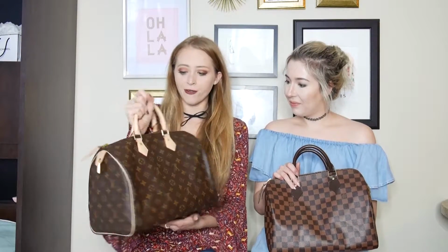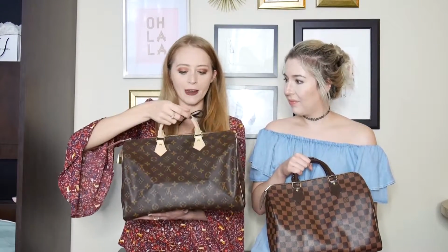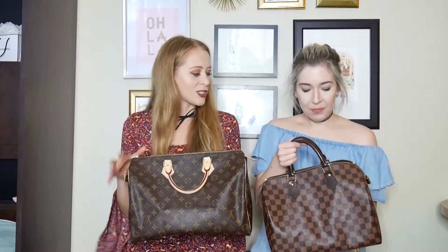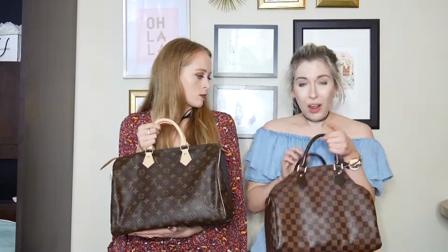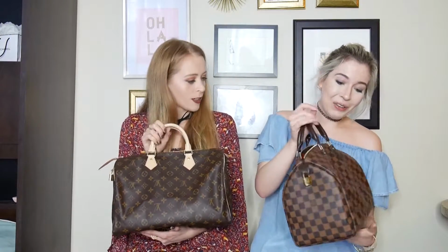I also like that I can fit my camera in here. Right now I have a cardboard base shaper that I made myself, but I sometimes toss my camera into this, which is convenient. I don't know if I could do it in the 30. It's a tight fit. Not that this isn't huge. Right, it is still pretty big. It's still very large and a little bit of a bottomless pit.